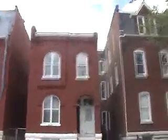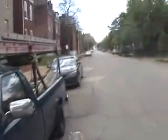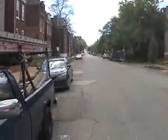We are at the property on Wisconsin. This is the before rehab video. This is in Benton Park. Right over there, if you see that red flag, that's Cherokee Street, the Antiques Row District.